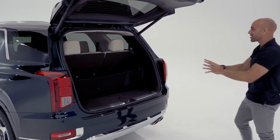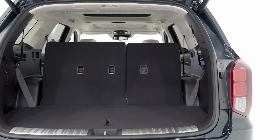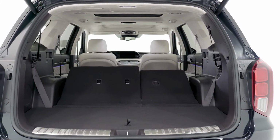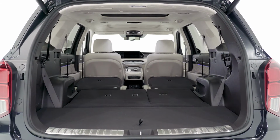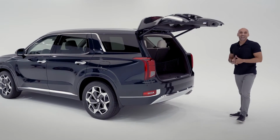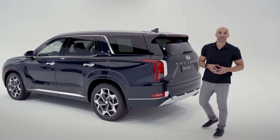Now, as we move into the cargo area, what you're going to notice is the luxurious touches throughout, including the power folding, unfolding, and reclining 3rd-row seats. The captain's chairs also fold down, allowing you the capabilities of storing even more cargo. And once you're ready to hit the road, Palisade has the capabilities and power that you're looking for.